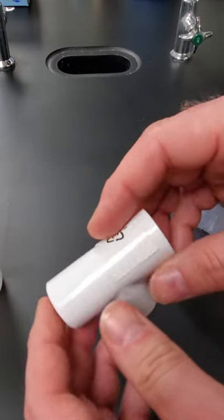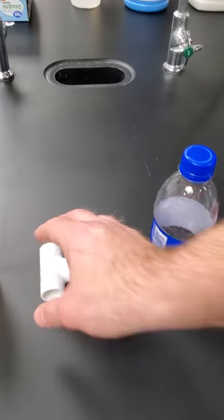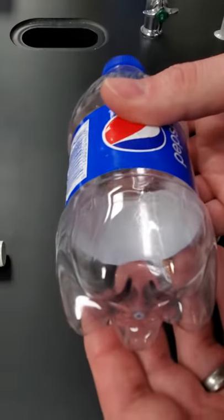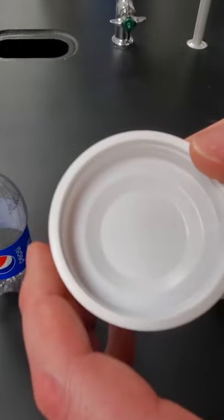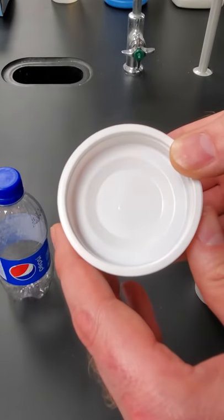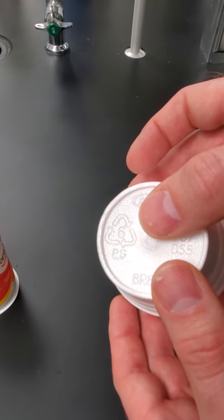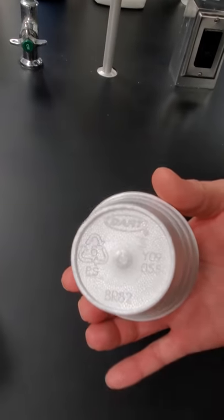PVC pipe, and it's got its own little sticker. 3. Soda bottles, usually on the bottom, sometimes in the corner. There it is. So it looks like number 1. And over here with our yogurt, a little bit bigger, so you get a glare on it. Looks like the number 5. There we go. And lastly, our styrofoam cup. Nice and stamped on it, number 6. So look at these codes when you want to recycle, because they need to be sorted by their monomer.